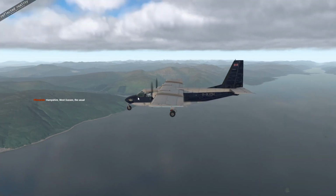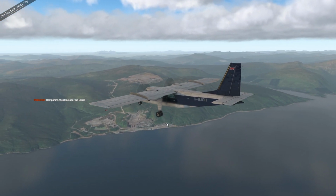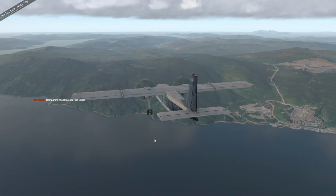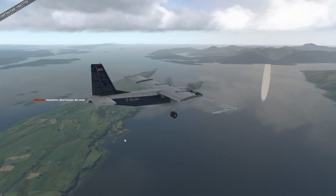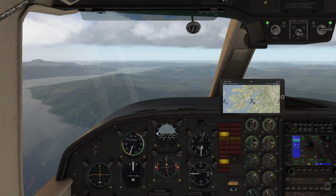Hampshire, West Sussex, the usual. Yeah, you need four-wheel drive in Hampshire for sure. I mean, quite hypocritical. I used to own a Freelander as well. It's not quite the same. Still a four-wheel drive, but much lower now.